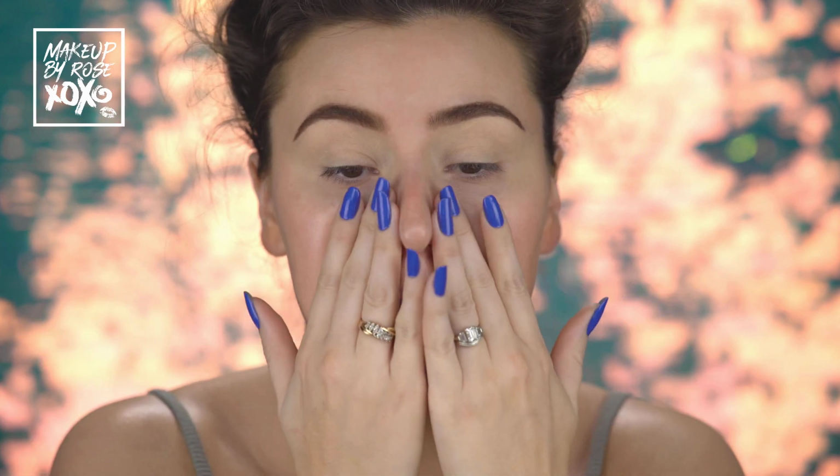I'm going to prime my face with this. Haven't used this in a hot minute, really because I lost it and then Toofaced sent me some more and I was like, where has this been? I remembered I love this primer and then I got displaced because of Hurricane Harvey and I literally don't know where anything is. So I'm so happy to have this primer.